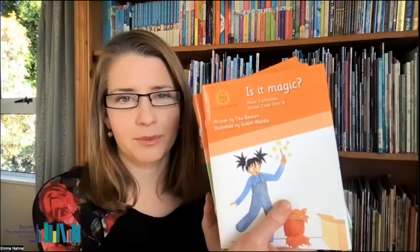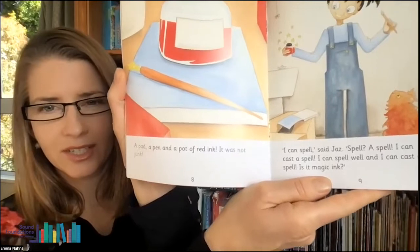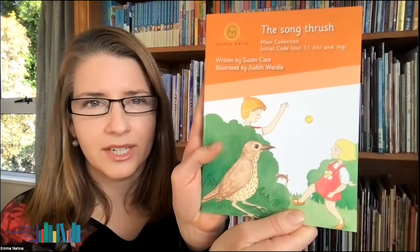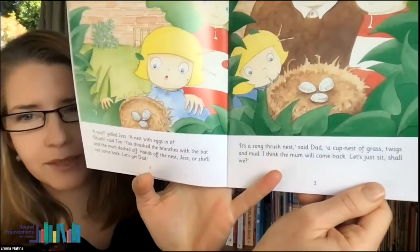All right, so moving into set 2, we start with moving into those words with consonant blends or consonant clusters like ink and nest. So we've got a book like this, Is It Magic? And you've got a similar amount of text per page in these beginning books. And I'll show you a final book from the series. So this is in the last unit of set 2, unit 11, and it's called The Song Thrush. And we'll get this much text per page now.